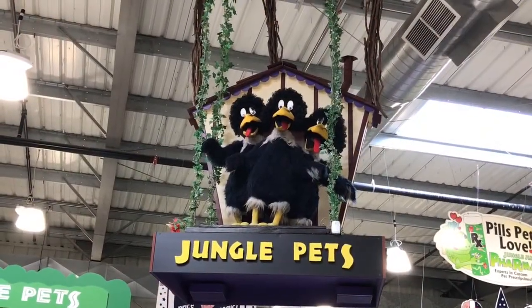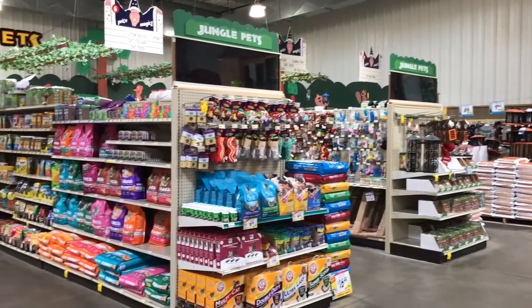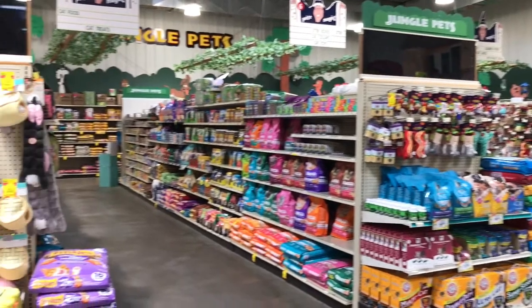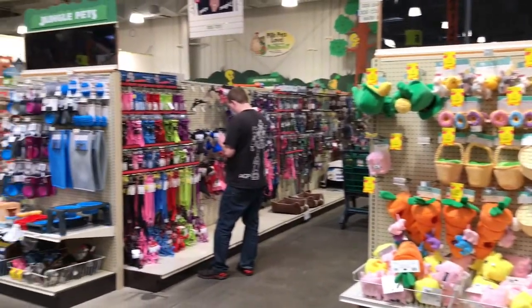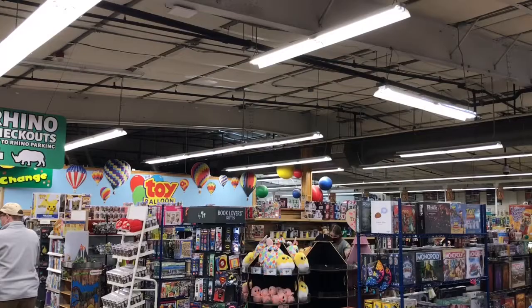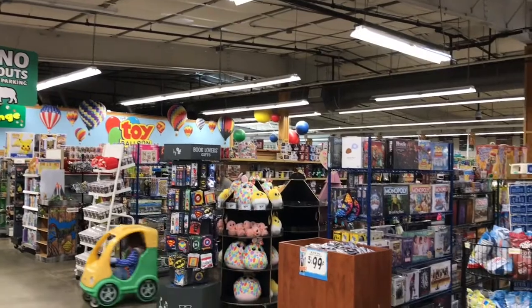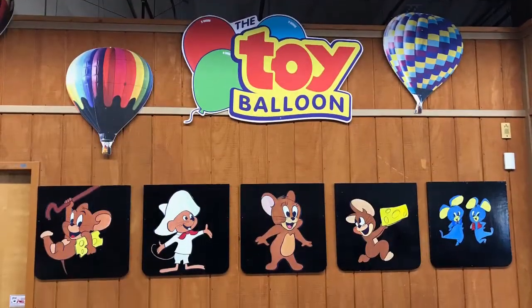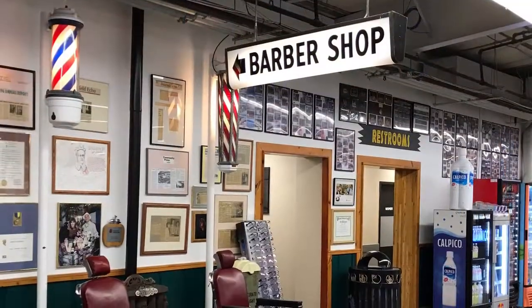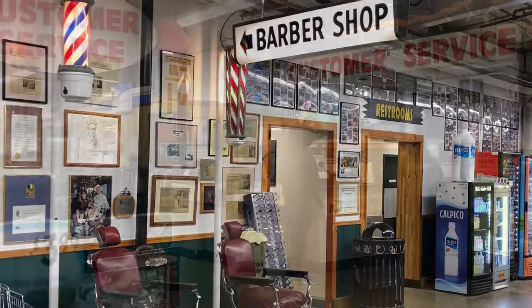They have quite a large pet section. It's almost like its own pet store inside of here. About the only thing they don't have is actual live pets, but give him time, he'll probably come up with that too. They do have a small toy section with board games and puzzles, Beanie Babies and Legos and stuff like that. There's not actually a barber shop inside, this is just for decoration.